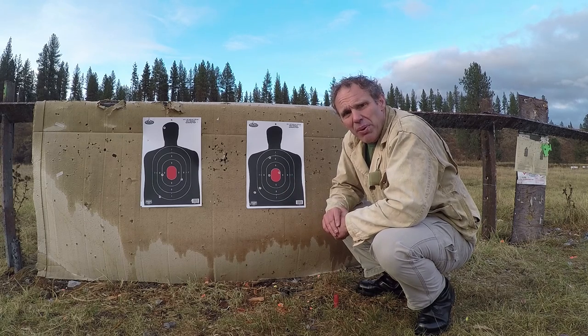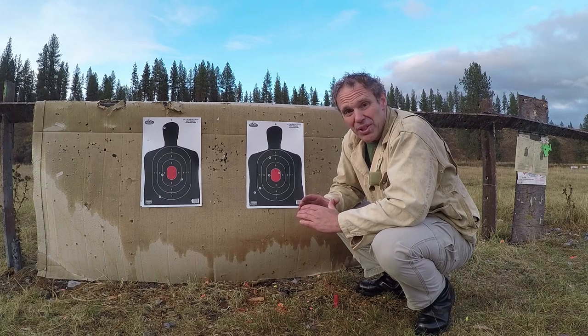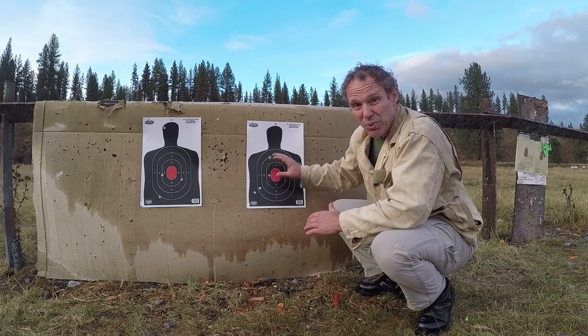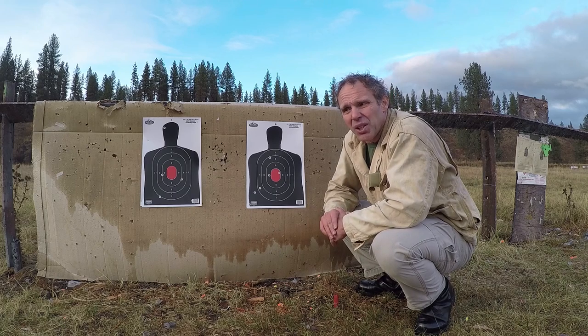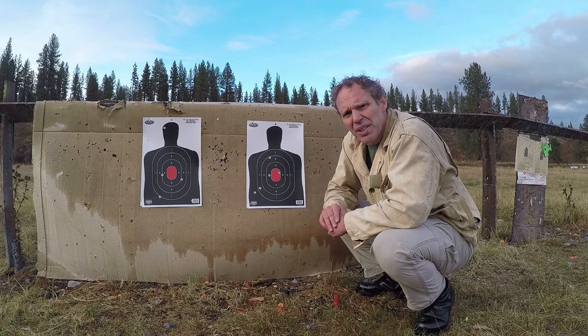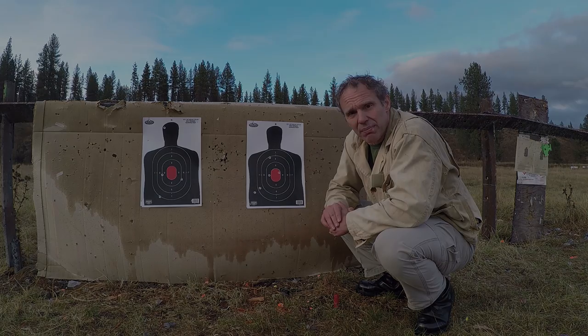Also, you gotta remember these targets are only one-quarter size silhouettes, so what seems to be spread out over the entire target is really only about an 8-inch group. And at 25 yards, I guess that's not too bad. But now, let's try something else that's really challenging.